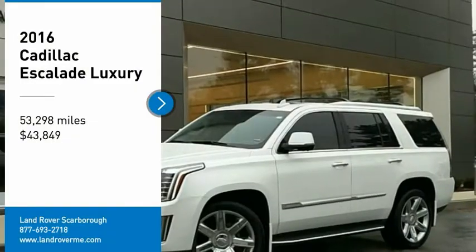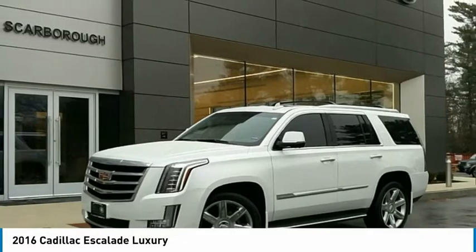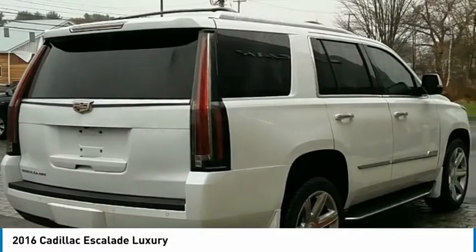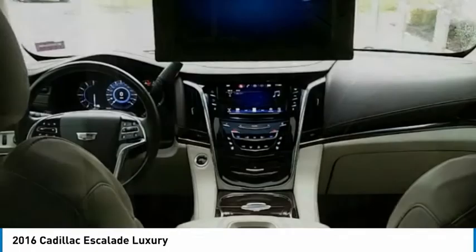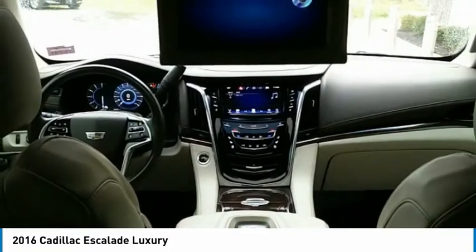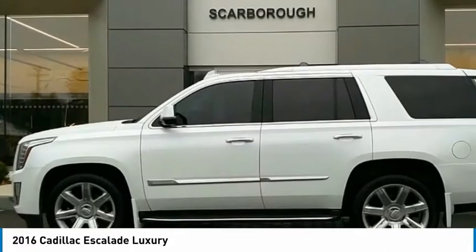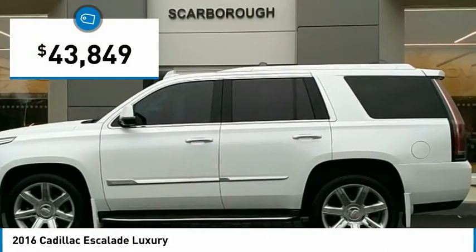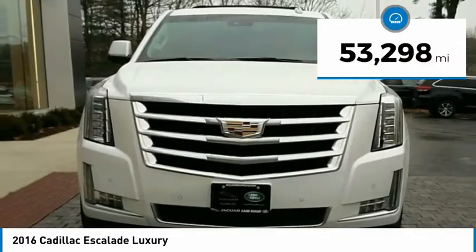Looking for the right vehicle? Check out the 2016 Escalade. A full-size luxury SUV, the Cadillac Escalade stands for A-list style. Thrilling, yet effortless performance combined with advanced luxury and technology that's on the leading edge of the industry makes the Escalade an easy choice and is priced below $45,000. This vehicle has less than 55,000 miles.